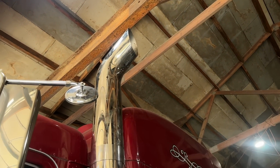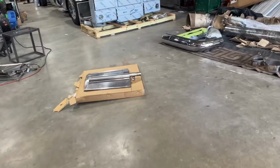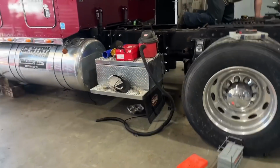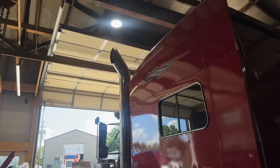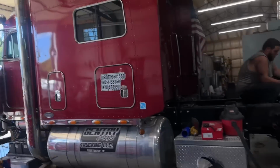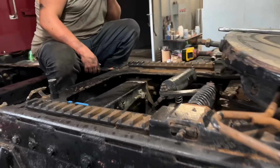Whew, Rooster's standing tall now. Man, I was worried they were gonna be just a little bit too big and kinda stand out, but they really look good. They look real good. But we got Nate pulling the fifth wheel off. A lot going on today with this thing.